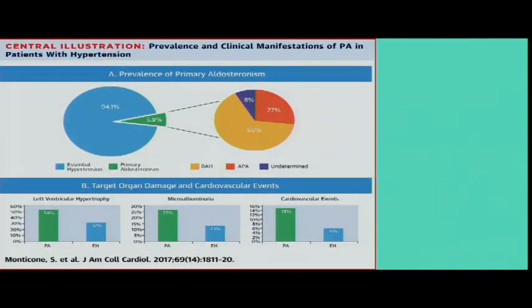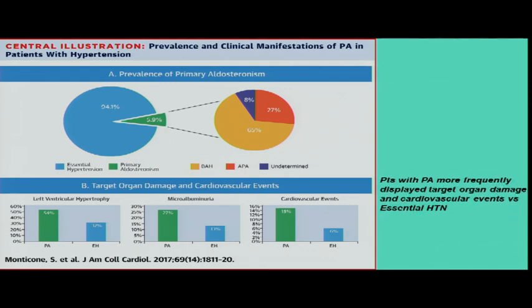This is another study which was published last year. It shows that among all hypertensive patients, primary aldosteronism is 5.9%, about 6%, and among them 65% is bilateral adrenal disease, and 27% can be aldosterone-producing adenoma, which is usually unilateral. It also suggested there is more target organ damage and increased cardiovascular events with primary aldosteronism as compared to essential hypertension.